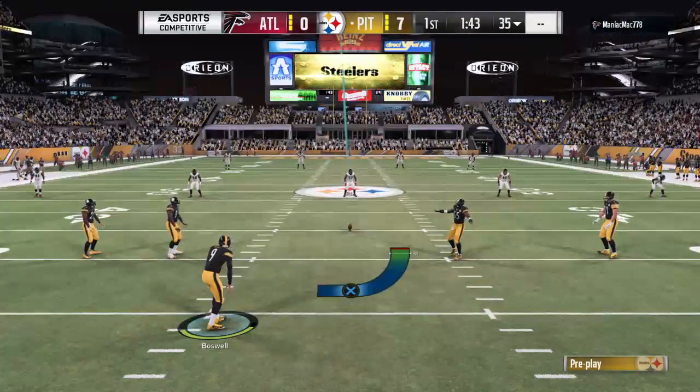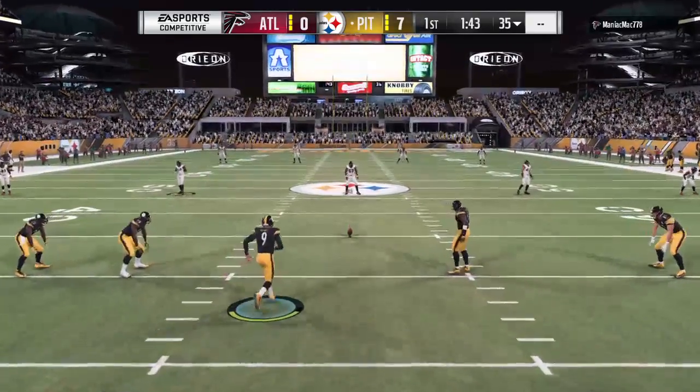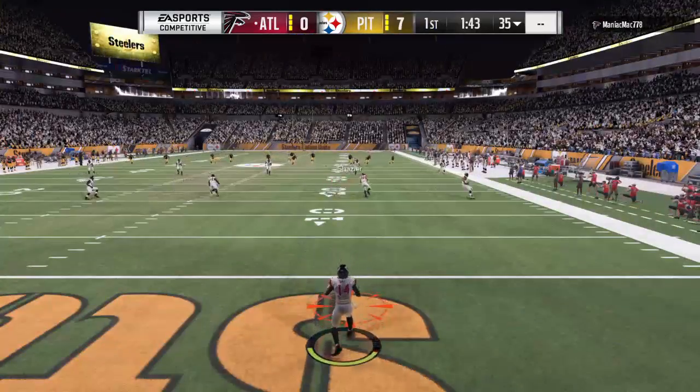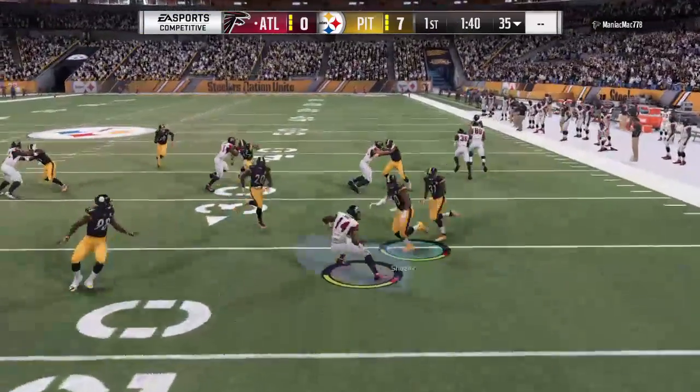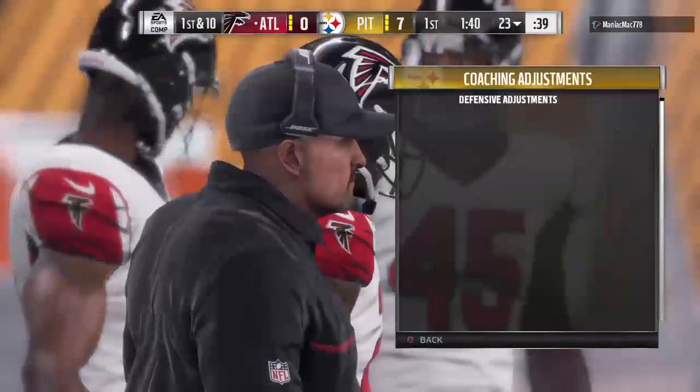Boswell on now to kick this one away. This is fielded at the goal line. And he'll bring it a few past the 20 to the 23-yard line.